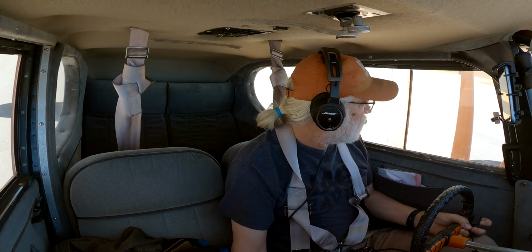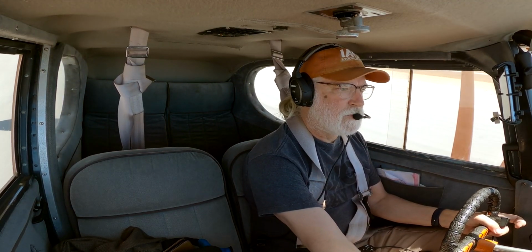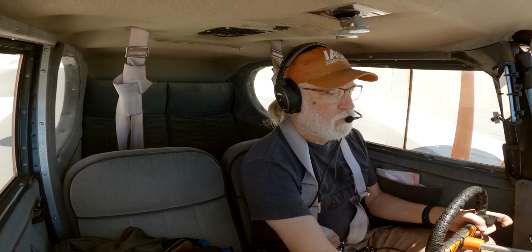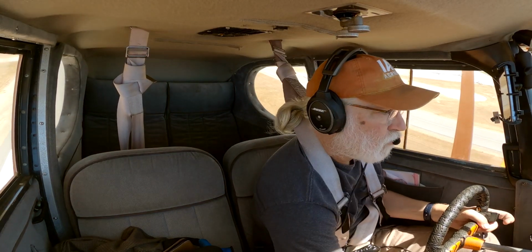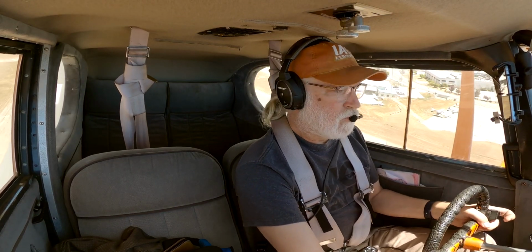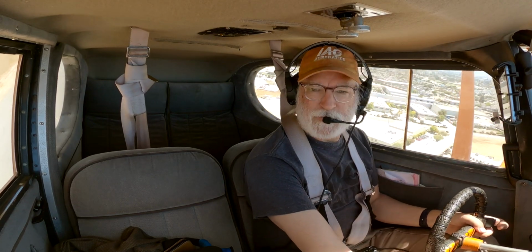Watsonville traffic, orange and white Stinson, departing runway 20, staying in the pattern, Watsonville. So I'm going to do one precautionary trip around the pattern. Watsonville traffic, we're looking for the Bonanza. Three miles in the 45, Watsonville traffic. And we're off. Good power, 2500.